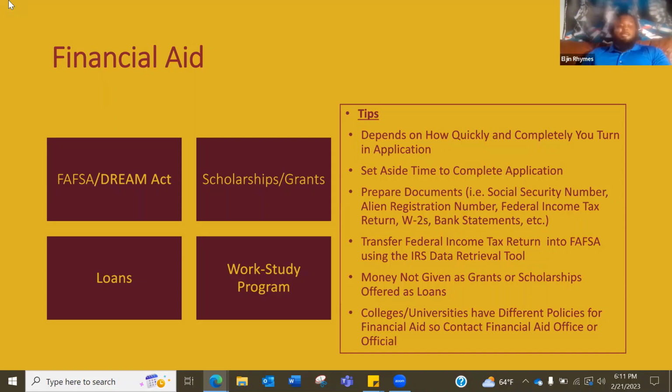Now, moving on to scholarships and grants. Scholarships and grants are resources and money that you don't have to pay back. This is how they differ from loans. Scholarships and grants, which the NSHSS provides, are resources that you will want to take full advantage of, and set aside time to complete all scholarship and grant applications, because you never know how much money you really can get.